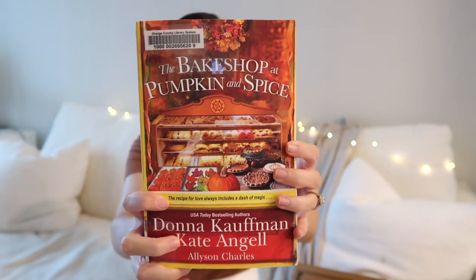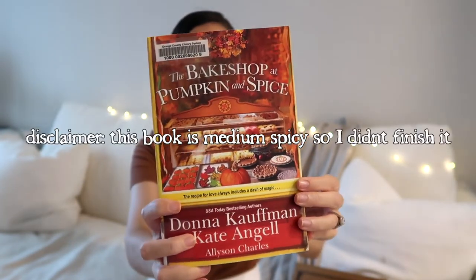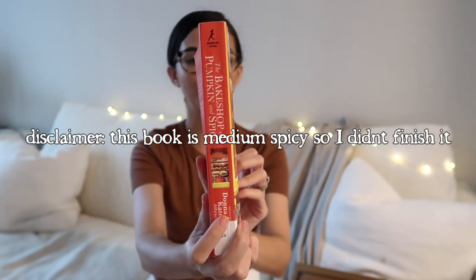Okay, the book cover on this next one screamed fall Hallmark to me. And it's The Bake Shop on Pumpkin and Spice. Something about it just looks like an easy read, like a feel-good read. And I find actually books like this, after you haven't read for a while, it's kind of nice to get back into reading with something, I don't know if trashy is the right word, but something like Twilight, young adult, or just something that's a very light and easy read to get through.